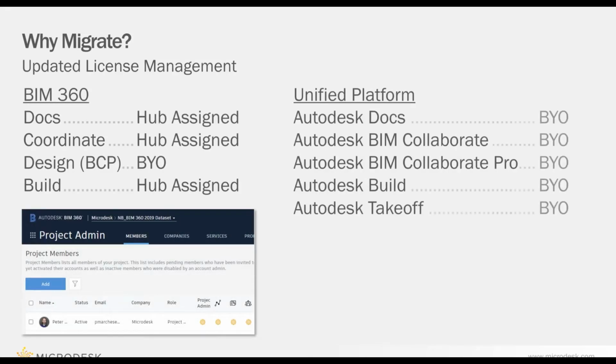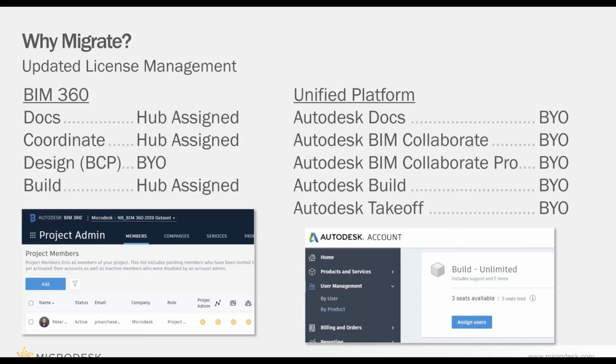But first thing is, okay, why would I even think about migrating? What's really the benefit for me? The first thing that typically comes up is going to be your license management. When we talk about BIM 360, with the exception of BIM Collaborate Pro, the old design, that was the BYO. Everything else was provided by the owner of the account. So if I had a project that was just using Docs and I was sharing data out, inviting people in, I provided a license for every single person that I invited. Didn't matter what they owned or if they already had it, because it's on my account, I'm providing those seats.